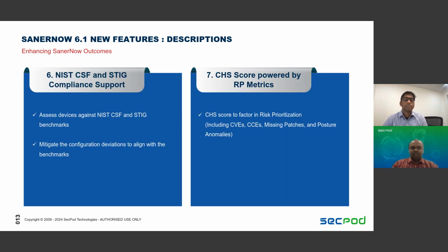So the next set of features or capabilities we have done with 6.1: one is the NIST CSF and STIG. As part of our compliance management, we already support several benchmarks. Starting with 6.1, we now support both CSF and STIG compliance, which you can apply to the devices and identify what the deviations are and also mitigate them. I'll just demonstrate that to you.